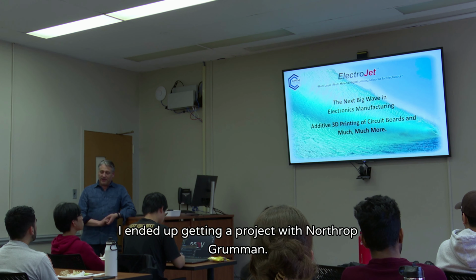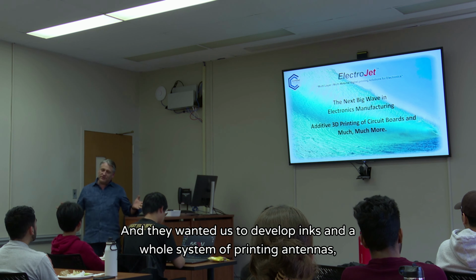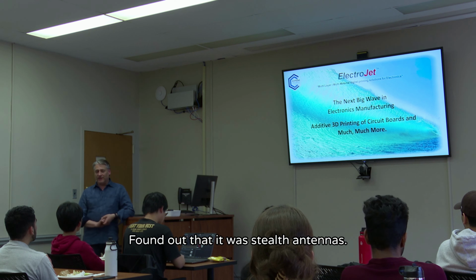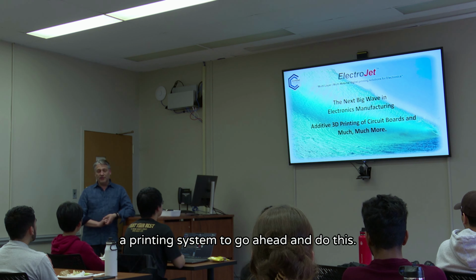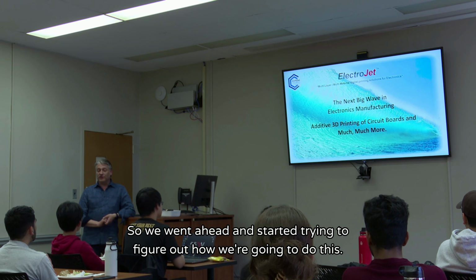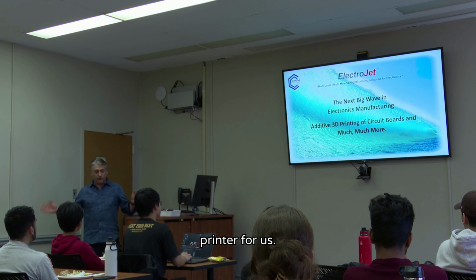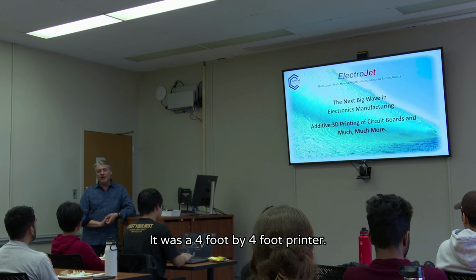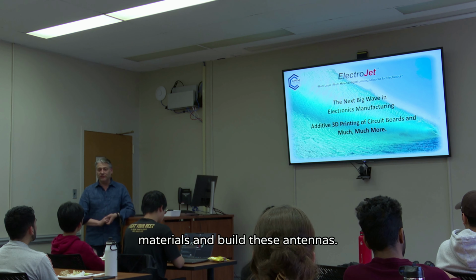I ended up getting a project with Northrop Grumman. They wanted us to develop inks in a whole system of printing antennas, different antenna designs. Found out that it was stealth antennas. So they wanted to experiment with different antenna designs, and they needed a printing system to do this. So we started trying to figure out how we're going to do this. We engaged an engineering company to build a printer for us. It's a 4 foot by 4 foot inkjet printer. We went to inkjet so we could do multiple different materials and build these antennas.